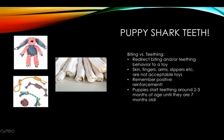So, puppy shark teeth, because that's what they feel like. We're going to talk a little bit about biting versus teething. Right now they're really just teething at this age, and they do get a little excited and really nippy, but the best thing we can do is redirect them with a toy. So always have a toy available on you 24/7, especially while they're going through this phase.